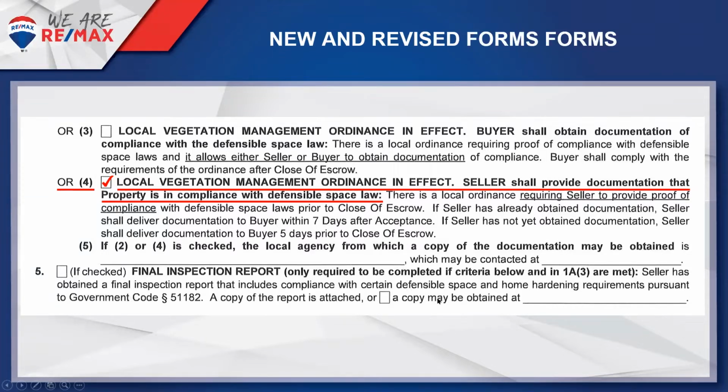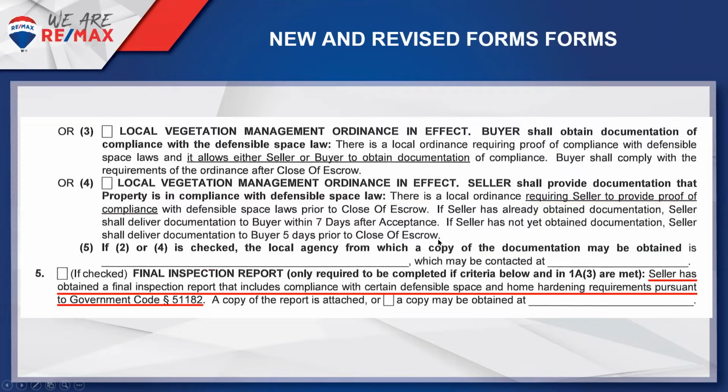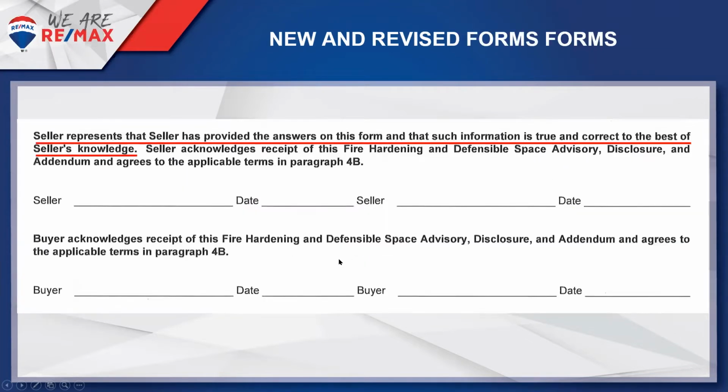Now, that doesn't mean you're not supposed to comply. It's just like the low flow plumbing fixtures: you're supposed to have them, but you don't have to prove you have them to sell your property, unless you live in certain portions of LA County, the city of LA actually, and certain areas in San Diego County, specifically the city of San Diego. Again, that's the local ordinance requiring proof of compliance. That's the unusual circumstance currently. So I wanted to bring everybody up to speed on that.